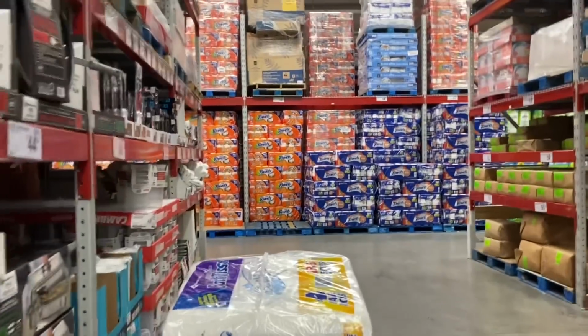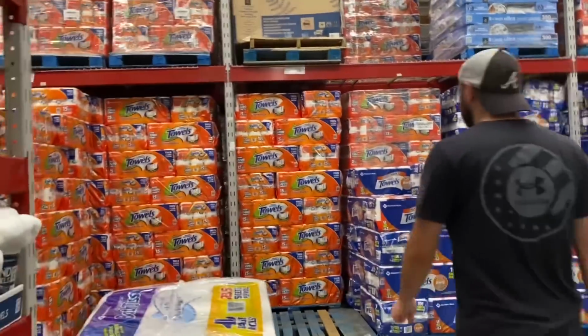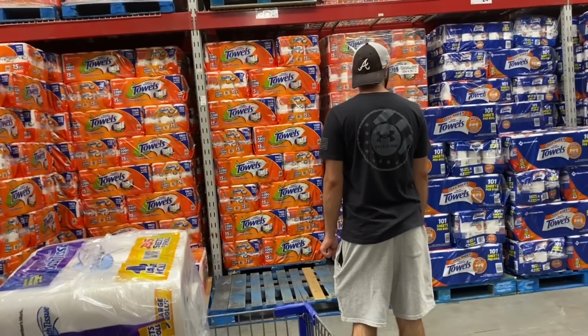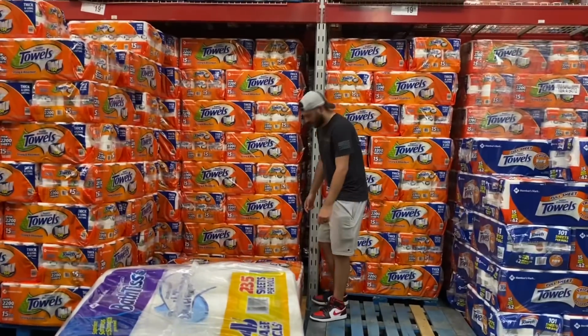I see the orange towels. Is it cheaper to get the orange or the blue? The orange is cheaper. Is blue dye more expensive or what? Oh no, that's 101 sheets. Okay, yeah. Marina. I was like, This is 2200. Yeah, get that one. We always get that one.